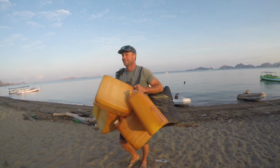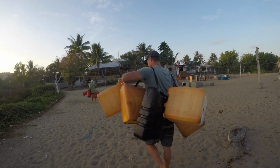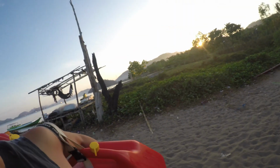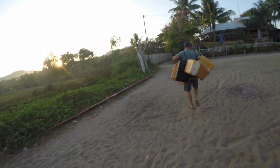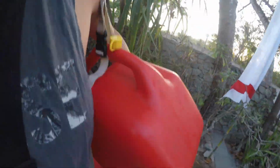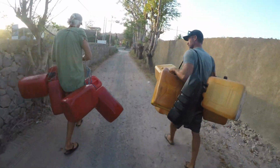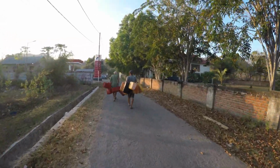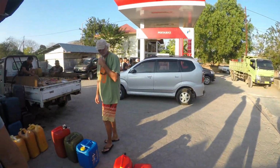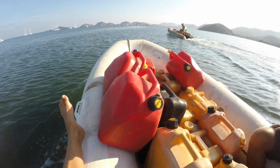So we're on a fuel run this morning. It's a beautiful morning. My friend Xavier is doing the same thing. So that's all our solar, and I have the benzene, which is lucky. You're wondering how we got them back. Well, we didn't carry them the way that we carried them there. We put them on the back of the truck and got a ride back to the beach.